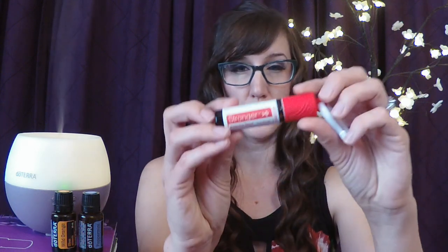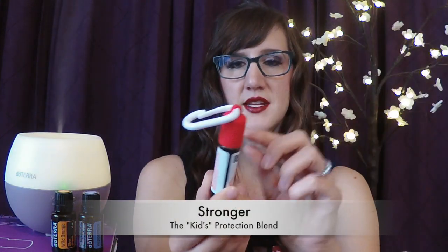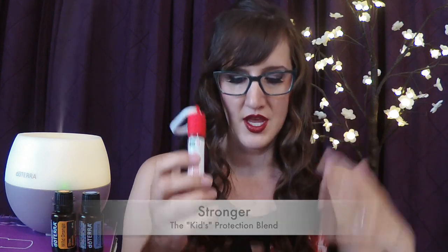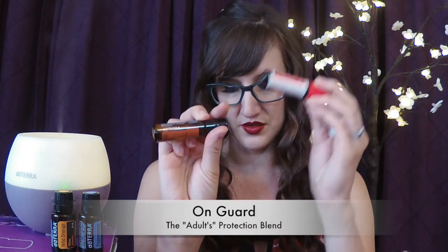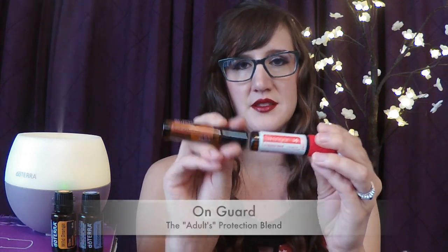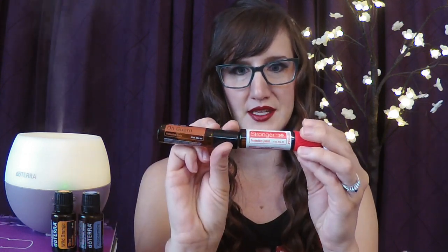Next oil is probably my favorite out of the kids kit. It's called Stronger. And it has a red cap, and it has a picture of a person, like a stick figure. And so it's for the body. So it's the kids version of the On Guard Protective Blend. So this is the Stronger Protective Blend, the On Guard is also the protective blend.